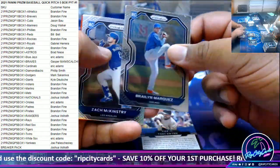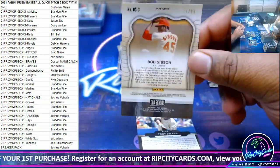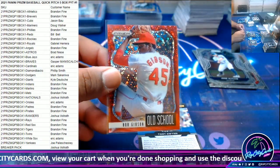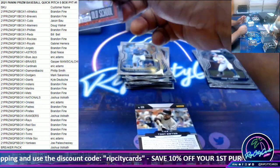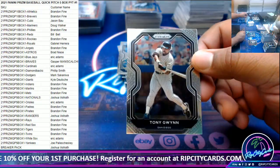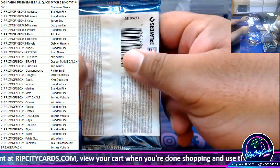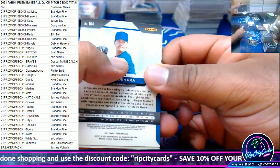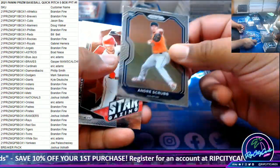Anyone seen that latest Marvel movie that came out? The Ten Rings, or whatever it's called? Bob Gibson to 99, Cardinals. Tony Gwynn, Tier 3. Shang-Chi and the Legend of the Ten Rings is what it's called. Some people saying it's a pretty good movie. Some of my friends, anyway, say it's a good movie.